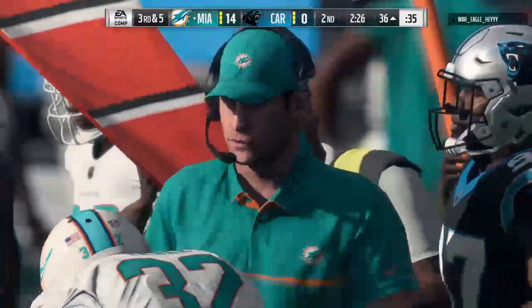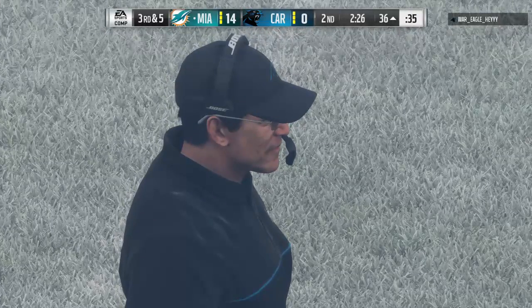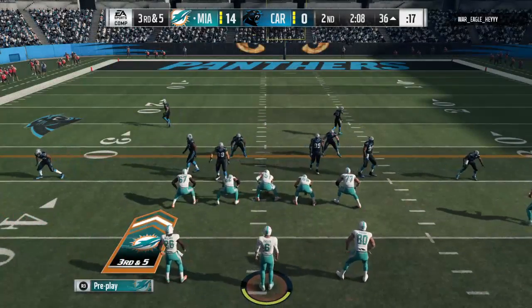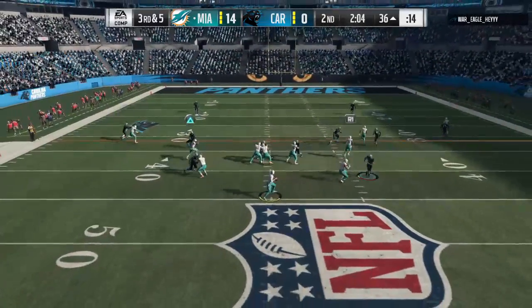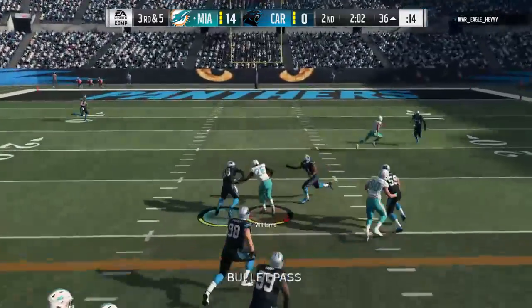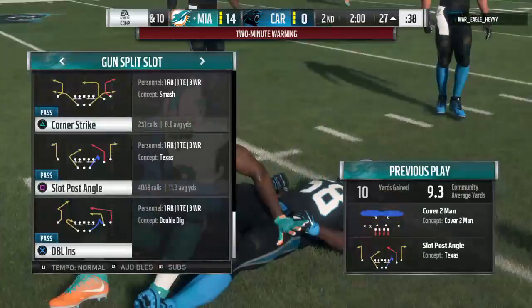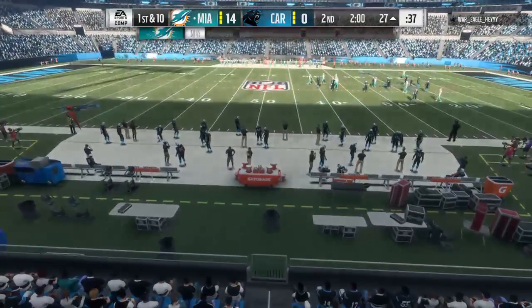On a 2nd and long, it's really nice to see an offense that has enough confidence to run the football in that situation. I think that goes back to their practice and game planning. They've seen things that they've seen on tape and in previous games that led them to believe that even in a long-distance situation, they can still run the football and gain enough yardage to put themselves in a good spot on 3rd down. And he's able to pick up the first before he's taken down at the 27.